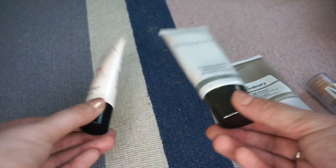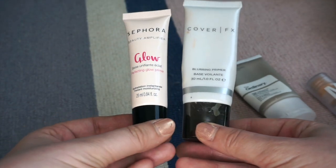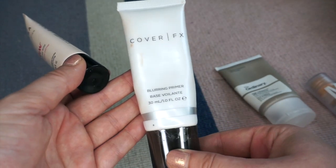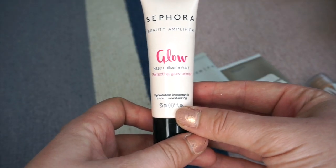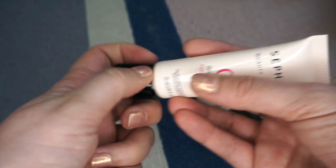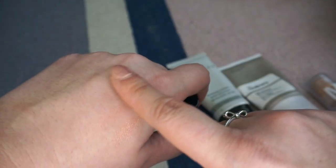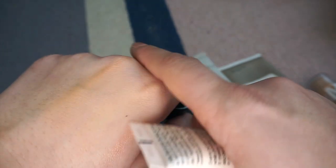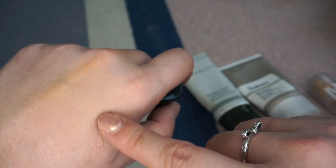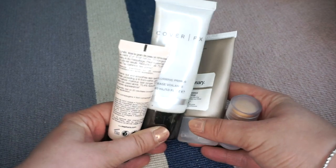And this kind of primer combination is what I'm really loving at the moment and what I'm using quite a lot. So this is the Cover FX Blurring Primer, which I've used a lot, and I really like that. And this is something really cool from Sephora. It's called the Beauty Amplifier Glow, and basically it has this white texture, but as soon as you rub it in, it almost turns flesh colored and gives a glowy undertone underneath your foundation, which I really like. So 4 primers I think is okay.